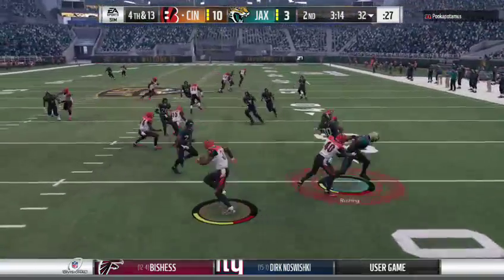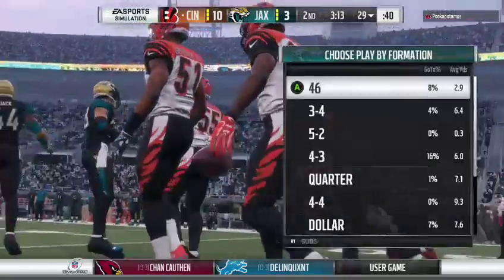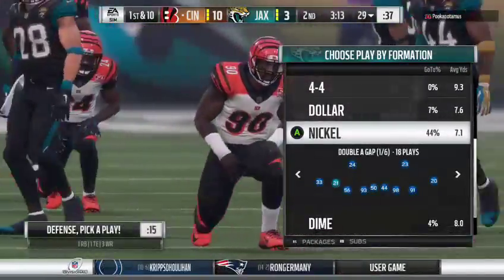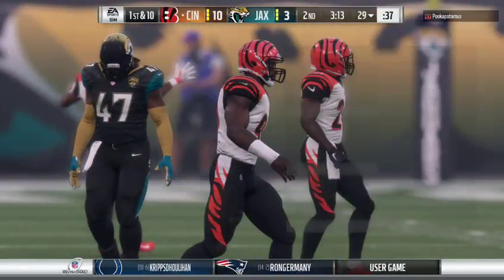This is taken at the 15. And a big hit there as he runs into a brick wall. Nice job bringing that one back. 14 on the return. And the Bengals will take over here 1st and 10.